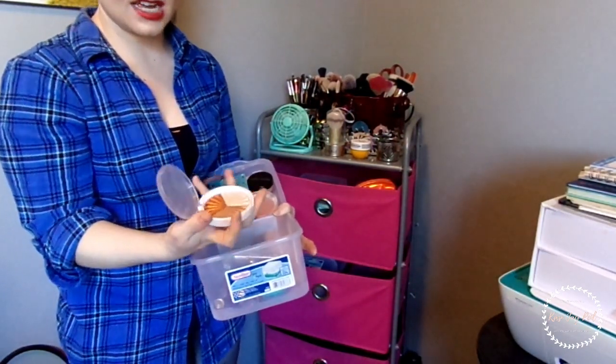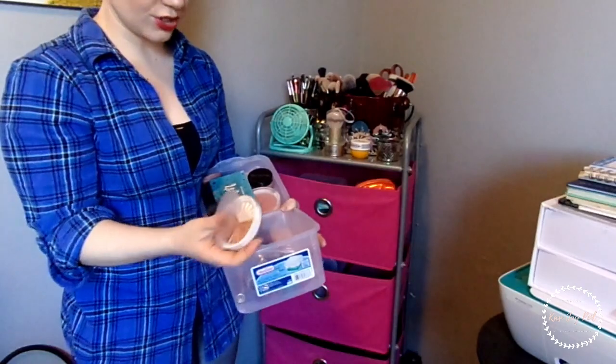You can choose from a multitude of shades, from the really light one to the little bit more gold and copper shade. I like using this. You can smudge this in with your bronzer and give you a really, really interesting, vibrant summer look.